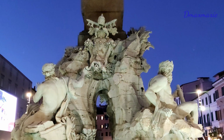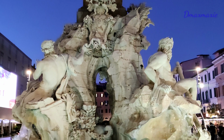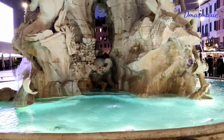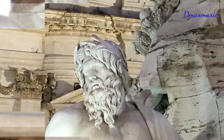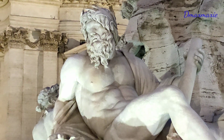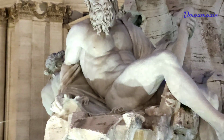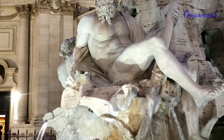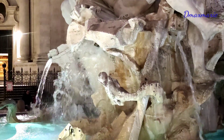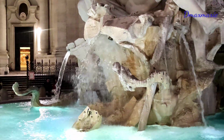Piazza Navona, at the time of ancient Rome, was the Stadium of Domitian, which was built by the Emperor Domitian in 85, and in the 3rd century it was restored by Alexander Severus. It was 265 meters long and 106 meters wide.